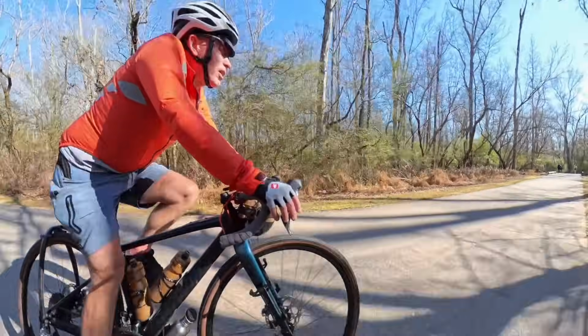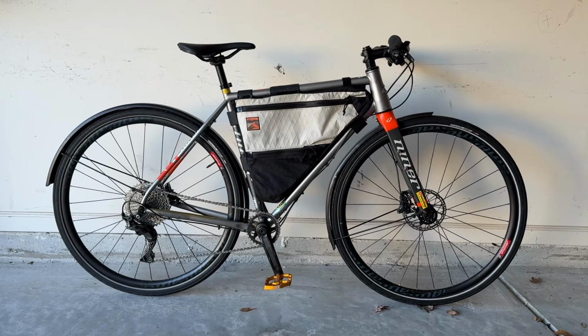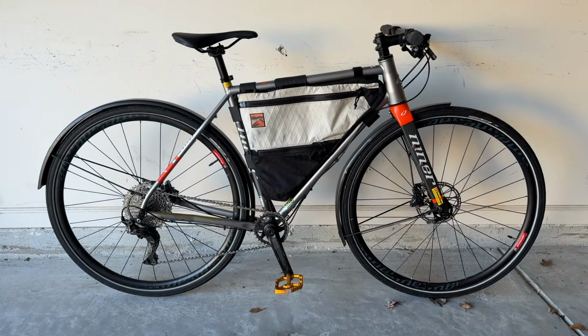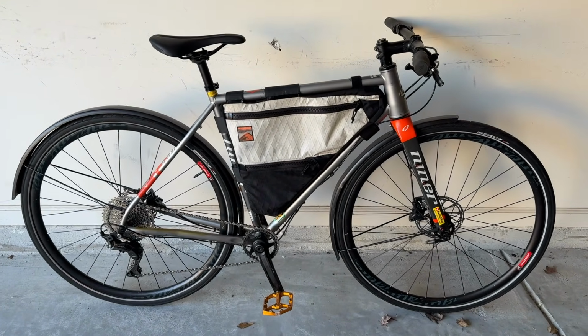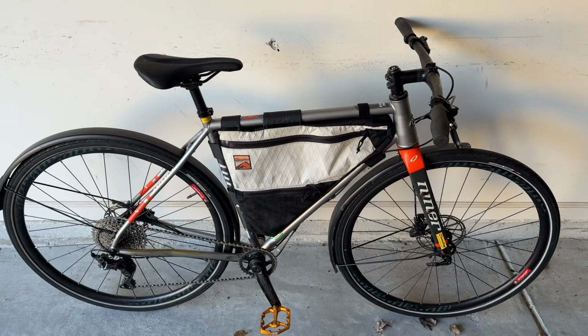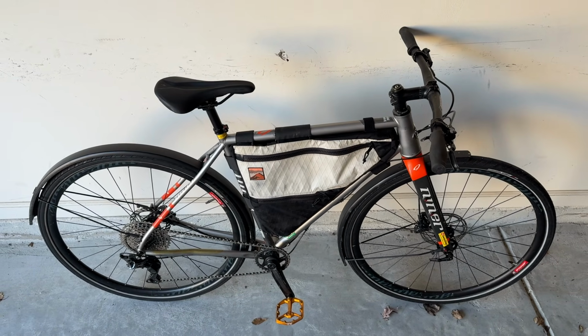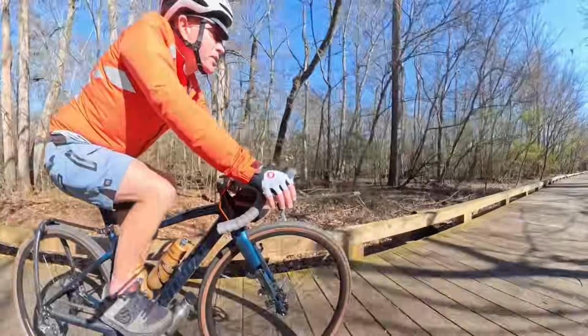Next up is a 9er RLT9. I've had that since 2017. Took that across the Erie Canal for my first through ride. Put a flat bar on it, and the handling is a little bit twitchy. You get used to it after riding it for a while, but a little more twitchy than I would have wanted.